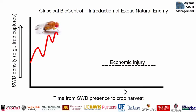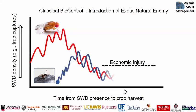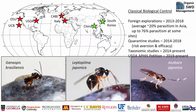So what I'm going to do to conclude with this is to talk briefly about classic biocontrol. Classic biocontrol is different than the augmentation in that the idea is that you're releasing a fairly low number of the imported parasitoid into the environment. It's going to build up numbers and go into an oscillation in density with the fly population, but hopefully bring the fly population down below the economic injury level. And it should be sustainable year after year in a successful classic biocontrol project.